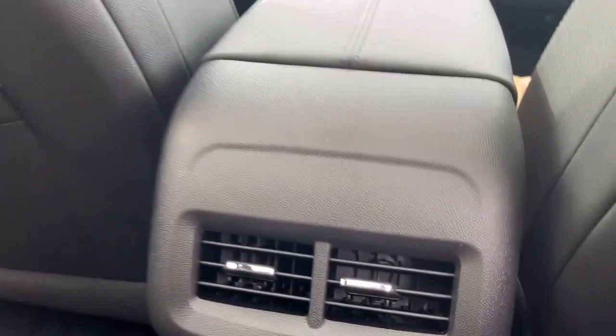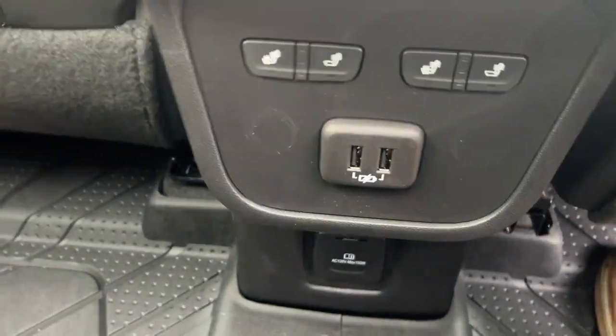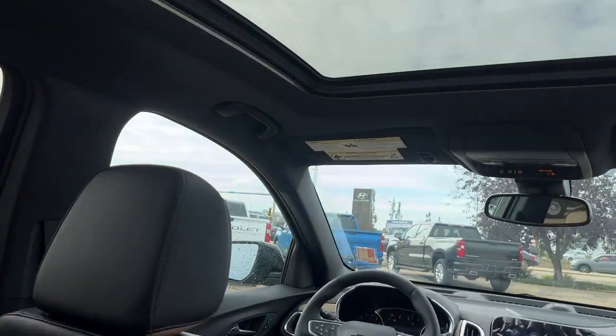Moving into the rear, of course, you're going to have legroom, passengers, and driver seat storage, as well as rear ventilation, rear heated seats, and as well as 2 USB ports and an AC wall charger. For that ultimate comfort, of course, the cup holder and armrest with the lamps and handles above you, as well as that dual pane sunroof, again, right above you.